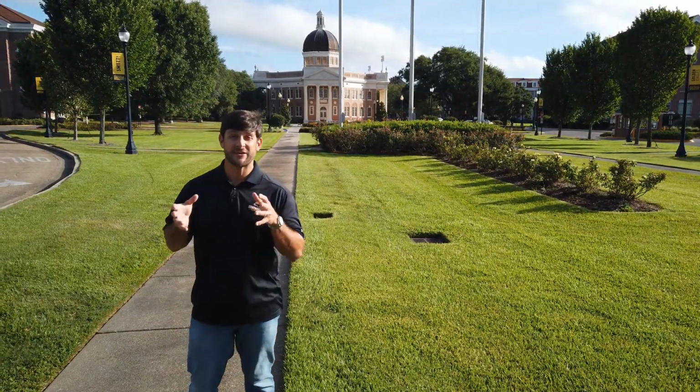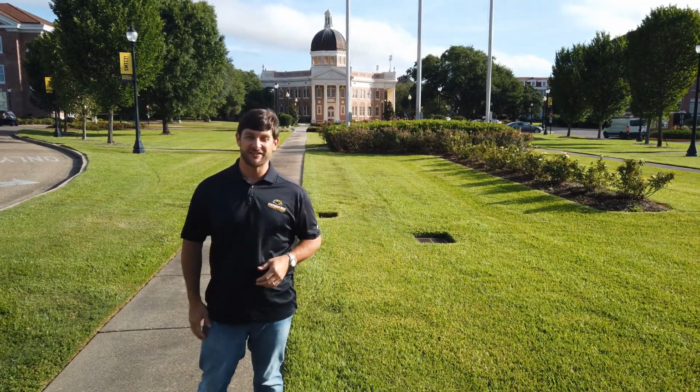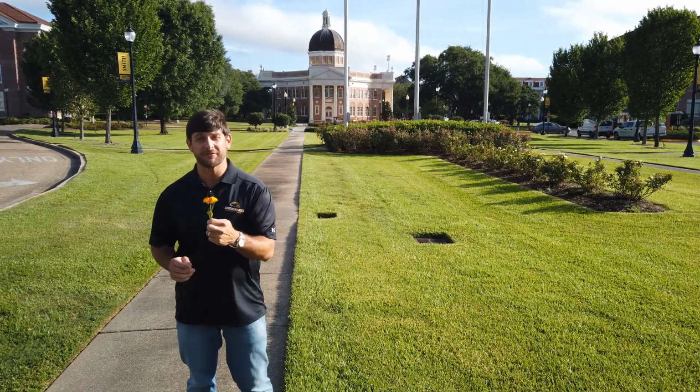So today, we're going to take you on a walking tour through 110 years of history on our Hattiesburg campus. You know, a lot has changed in the last 110 years here at Southern Miss, but some things have remained the same. Like, for example, our school colors.